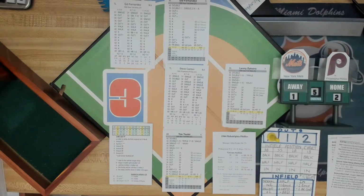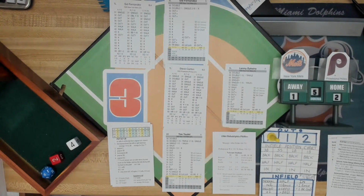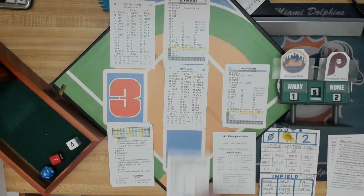Runners at first and second, nobody out. Pitch to Tuffle, that's a 24. And it's a hit by pitch 1-2. That's a 6. It's not. It's going to be an out. And it's a pop out to second base. And actually, it's a foul pop. It's a foul pop out. I'm going to go with the right die. Foul pop out to second base.